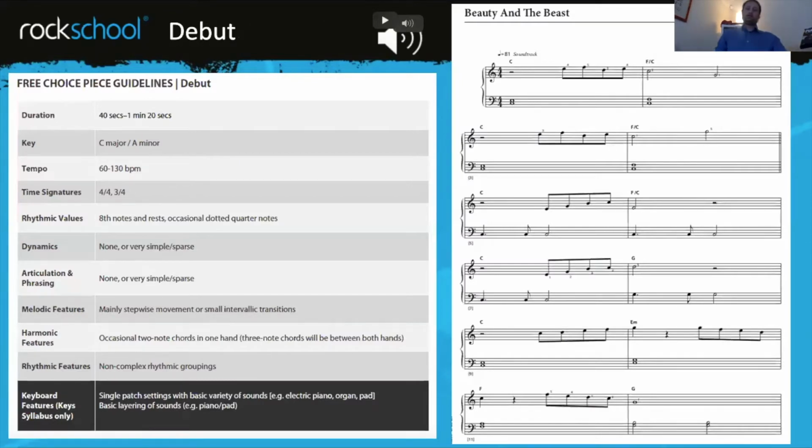We're now going to look at Beauty and the Beast, which is from the Debut piano syllabus. This is a melody and accompaniment arrangement, and on the left-hand side you can see the free choice piece guidelines. Now, I mentioned these earlier, and the free choice piece can be selected from any genre. So you may find that you've got students that have been working towards a particular grade or are particularly inspired by playing one particular piece of music in a style. They can use that in their exam as long as you have referred to the guidelines on the left-hand side of this screen.